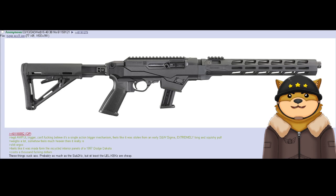Costs $1,000. These things suck ass. Probably as much as the Sub 2Ks, but at least the Lel Ks are cheap.